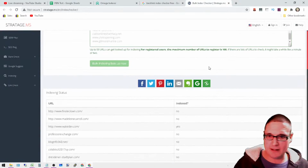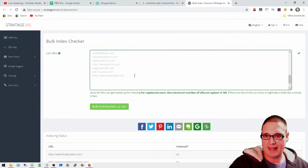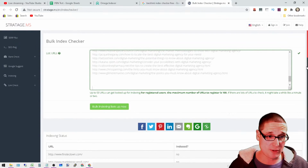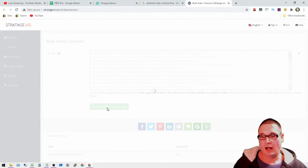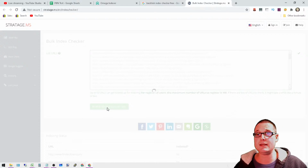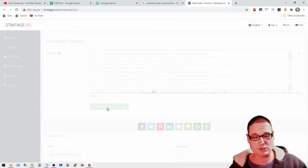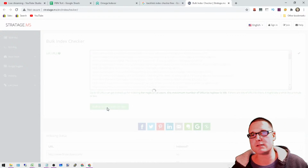I would hope that they wouldn't get kicked out in 6 days, but let's go ahead and check the percentage and see how Omega did with these particular links. Now, the last ones that I used were from $1 PBN, which I've never used before. I know that these sites are up. So let's double check and see how they did, at least according to strategy.ms, which is what I used for the last indexing test. We'll wait for these particular results to see if these pages are indexed.